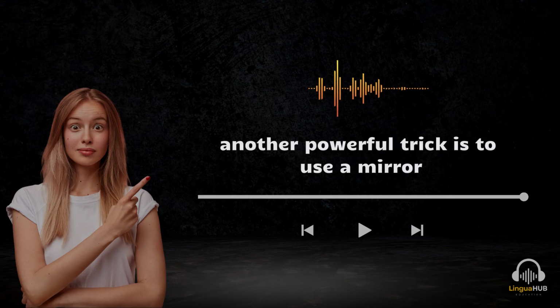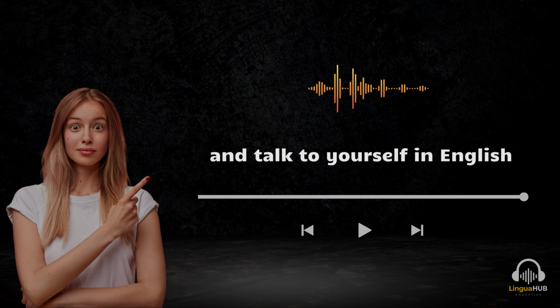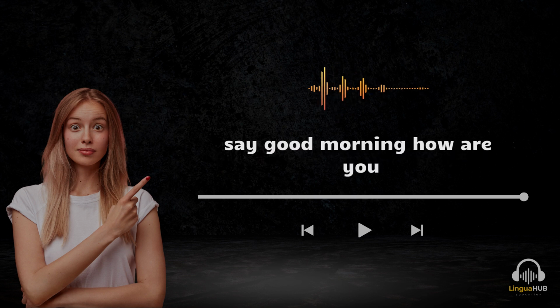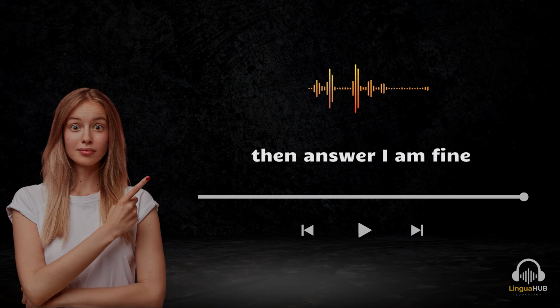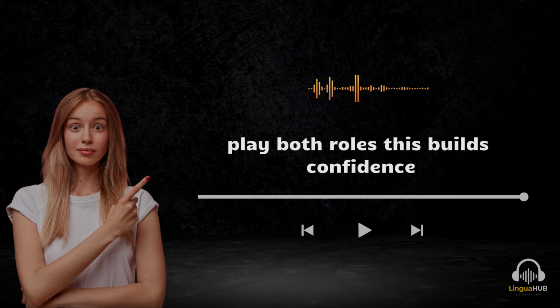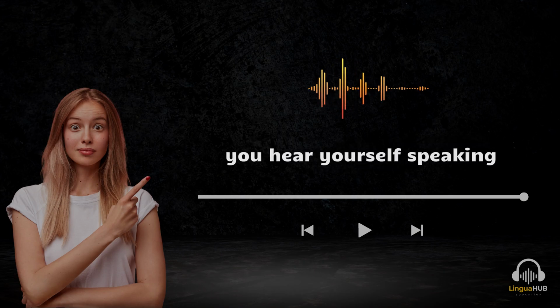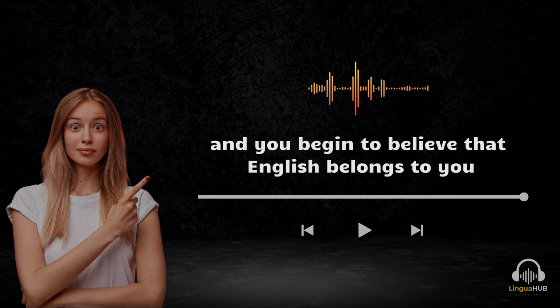Another powerful trick is to use a mirror. Stand in front of the mirror and talk to yourself in English. Say, "Good morning, how are you?" Then answer, "I am fine, thank you." Pretend you are two people. Play both roles. This builds confidence. You see yourself speaking, you hear yourself speaking, and you begin to believe that English belongs to you.